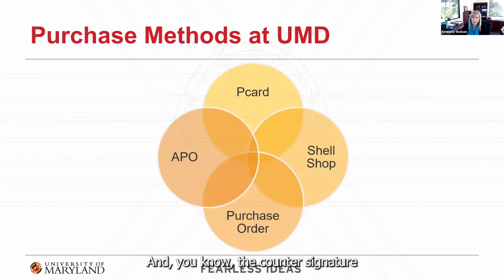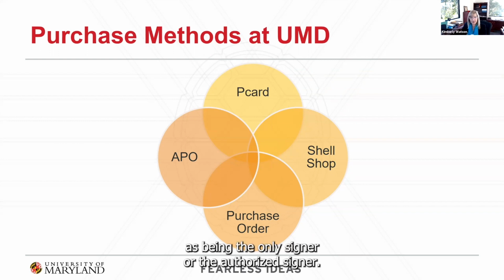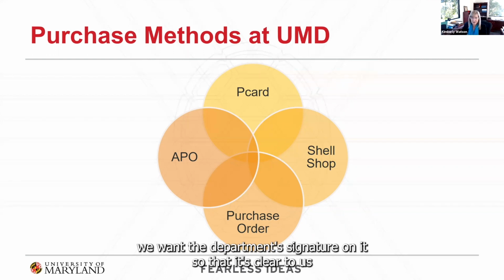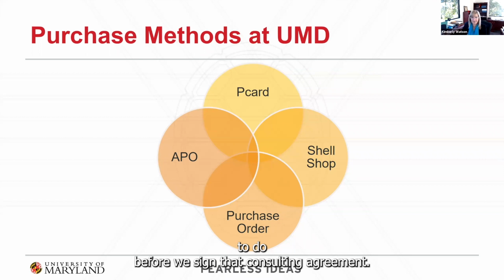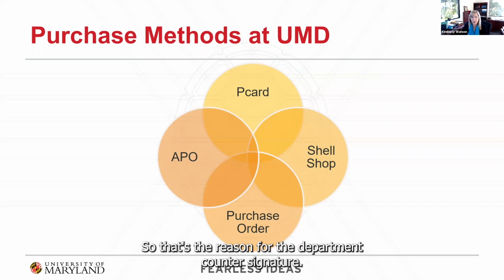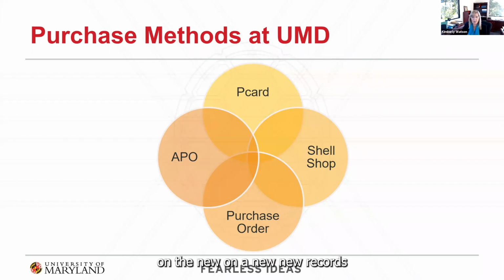And, you know, the counter signature for the department is one thing on that agreement. Counter signature is not the same as being the only signer or the authorized signer. Oftentimes, like in that consulting agreement, we want the department's signature on it so that it's clear to us that the department has reviewed the scope of work and what the consultant's to do before we sign that consulting agreement. So that's the reason for the department counter signature. I don't know right now whether or not we'll have a department counter signature on a new reconstituted consulting agreement. Hopefully I answered everyone's questions.